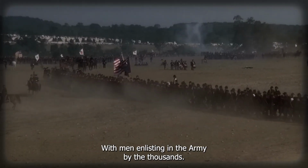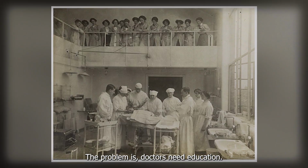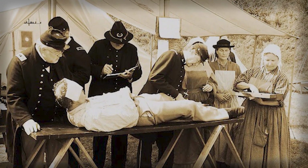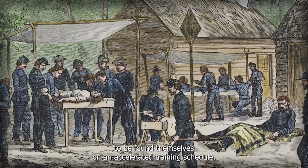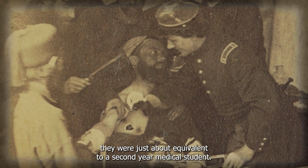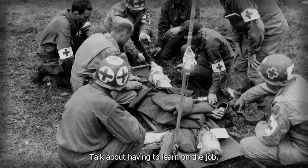With men enlisting in the Army by the thousands, you needed doctors. The problem is, doctors need education. So when all the trained professionals were already out in the field, the Army looked for new recruits. And these eager medics-to-be found themselves on an accelerated training schedule. When they finally made it out with the troops, they were just about equivalent to a second-year medical student. Talk about having to learn on the job.